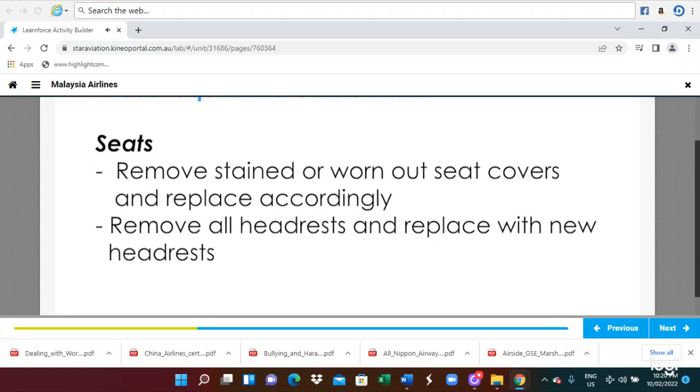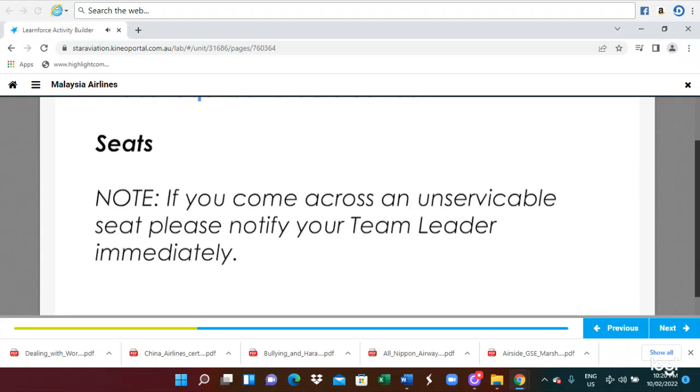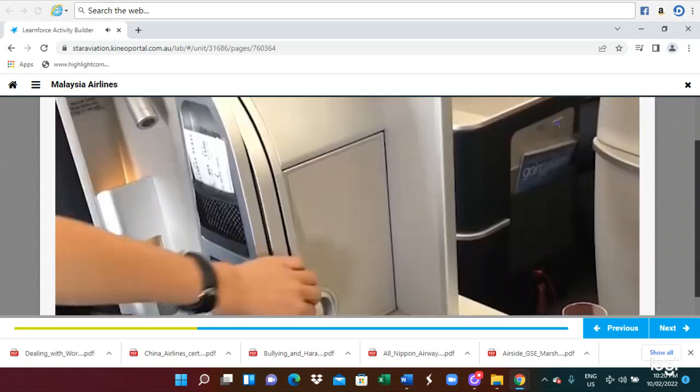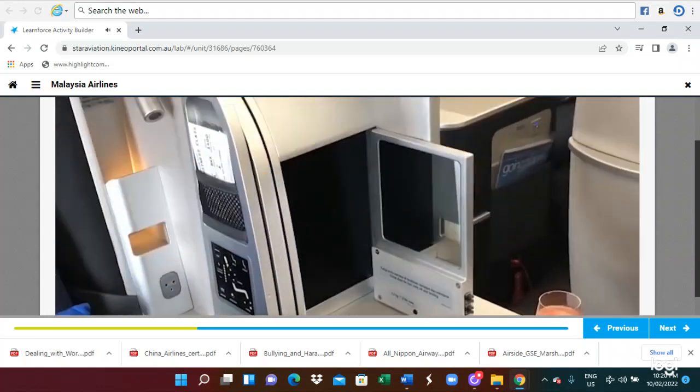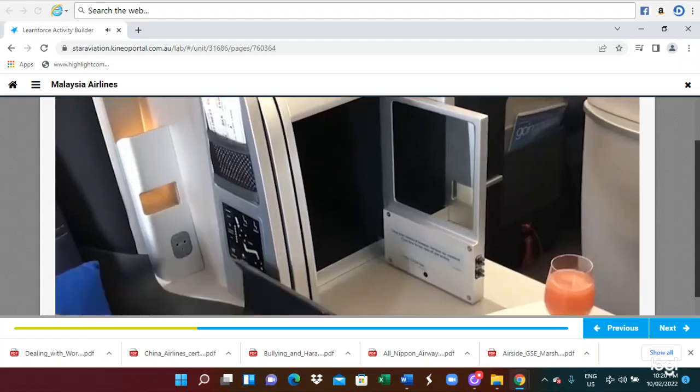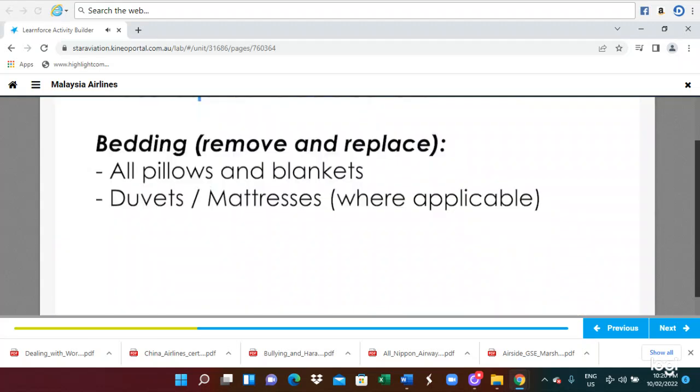Please note, if you come across an unserviceable seat, please notify your team leader immediately. The team leader will then notify an engineering staff member. For surfaces, you will be required to wipe down magazine compartments, seats, windows, baby bassinets, and railings. For bedding, you will be required to remove and replace all pillows and blankets, as well as duvets and mattresses.